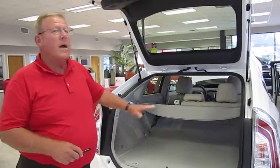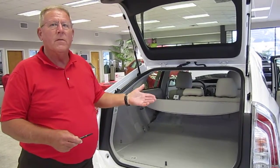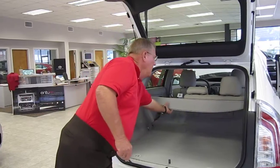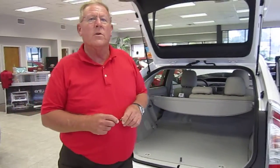Number one, if you've got groceries, if you have baggage, if you have a computer, if you have something of value that you want in the rear of your car, you don't want to leave it up front where it's in view, you can put it back here and hide it. There are two other purposes that it will serve also.